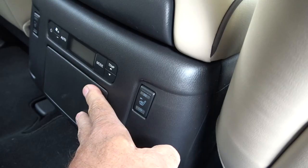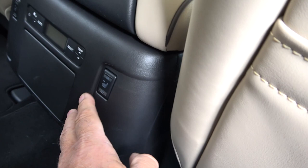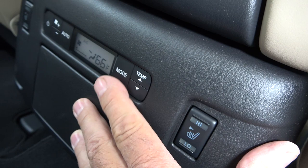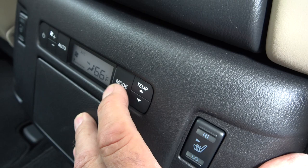Back side of the front console, you got heated and cooled seats for both sides, and you got all this in the middle for checking out your temperature and what if you want to blow high or blow low or up or down. That's pretty cool. You got all the different modes for where you want the air to flow. I like this. This is luxury. This is what the back of the second row seat gets.